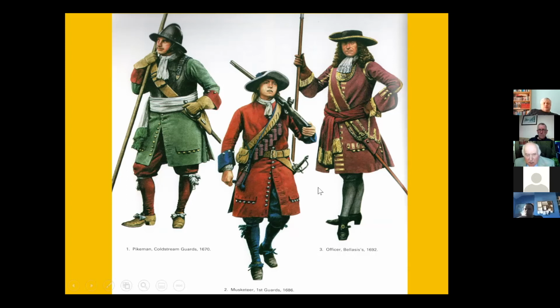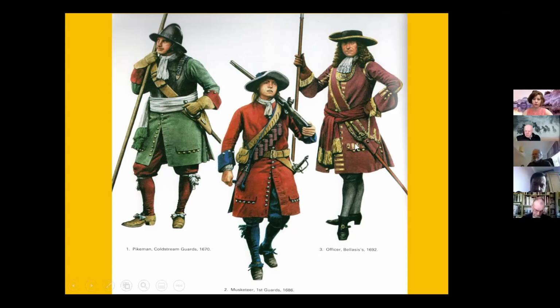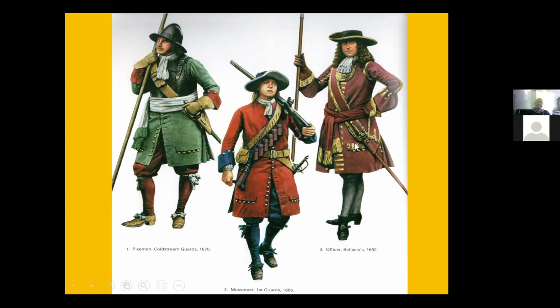Again, this was a changeover period between the matchlock and the flintlock. The officer there carried a spontoon, sorry, and a sword. When the flintlocks appeared, it meant that officers, very often at their own expense, could buy elaborate pistols and give them a lot more armament.